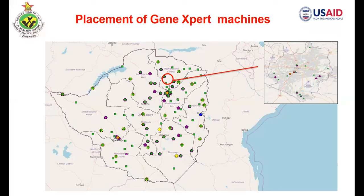When we initially deployed these GeneXpert machines, we were looking mainly at intermediate labs going upwards, because we were looking at the workload and the population density, which is concentrated mainly in urban centers. So you can see from the map that the GeneXpert machines were deployed in urban areas and district laboratories. And far in rural areas, we had gaps in terms of access to WRD.